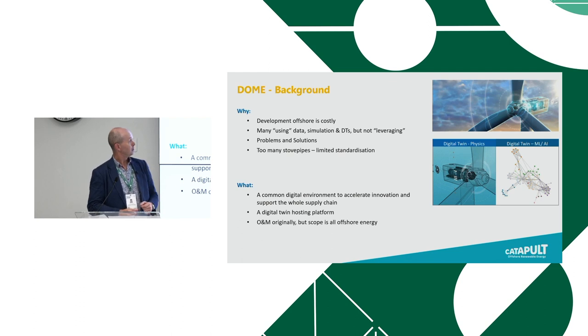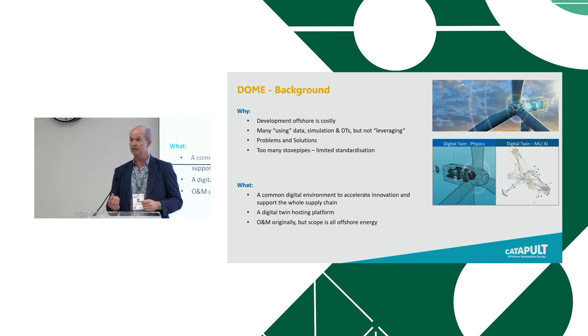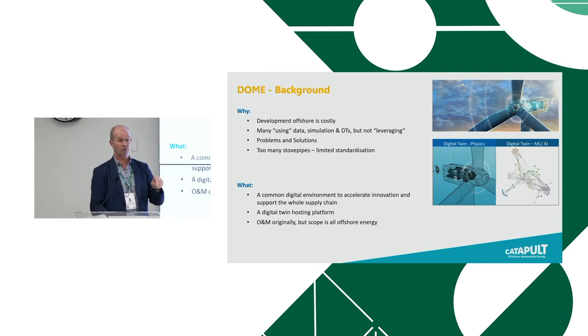So really, it's about trying to accelerate bringing together the problem owners and the solution providers in a virtual space with their own discrete systems, their own discrete data sets and models and digital twins, and bringing them together to actually affect those broader outcomes, which, as everybody's already said, is really the purpose of the discussion for this whole event today.